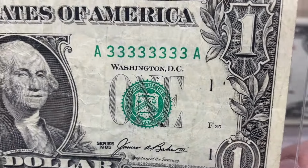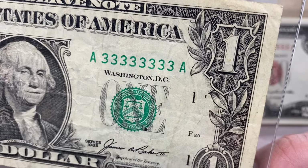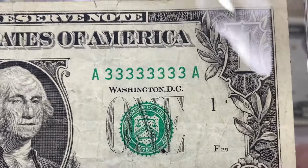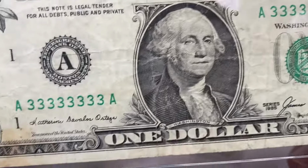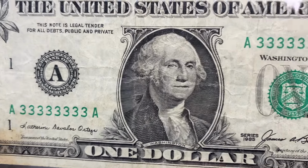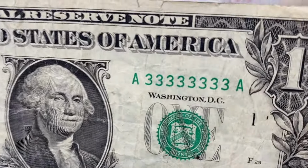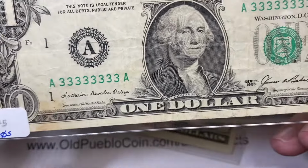Those guys maybe we'll just put up for auction. But what's also fun, maybe we'll auction this, maybe we'll price it, I don't know. This note here, solid serial number notes are always in demand. It's not a lot of people that collect them, but there are so few of them. With the millions of notes that are printed, you only have a handful that are actually printed with a solid set of serial numbers to them.